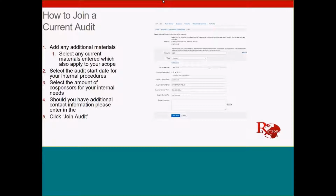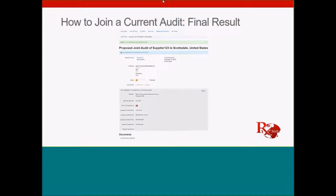Should you have additional contact information, please enter in the information, then click Join Audit. It really helps if there is already information, but maybe you have another point of contact to add in when BSI and Rx-360 reach out to the supplier. After you finalize the results, this is what your screen should look like.